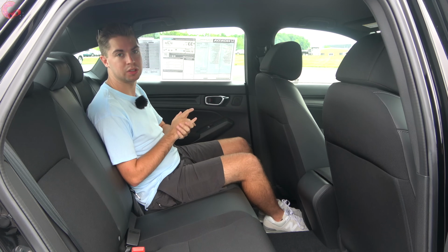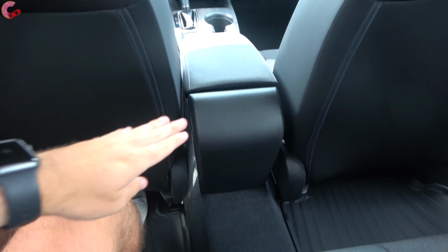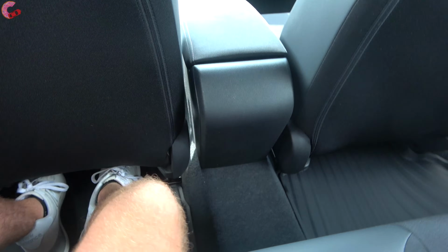Now, as far as the features are concerned, though, that's where you're going to be lacking for this Sport model. We don't have any vents, we also don't have any USB ports, and we're also going to be missing out on the central armrest.